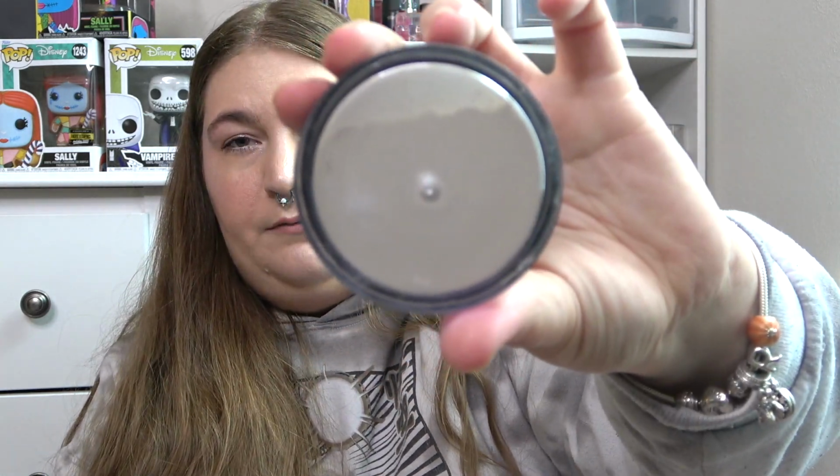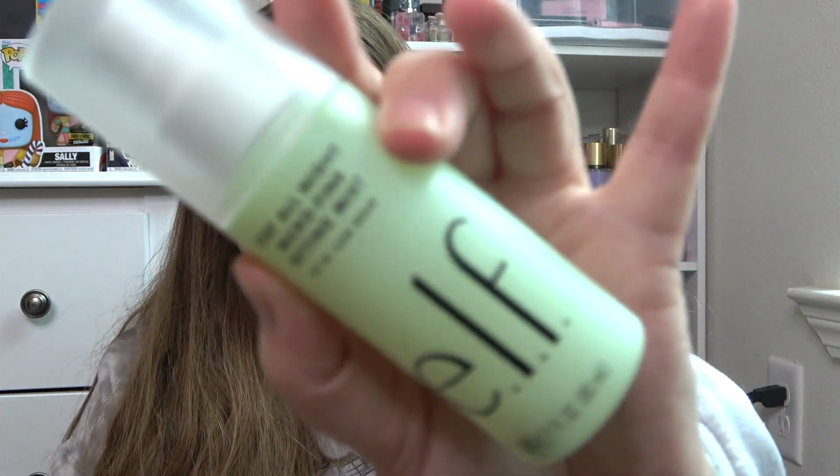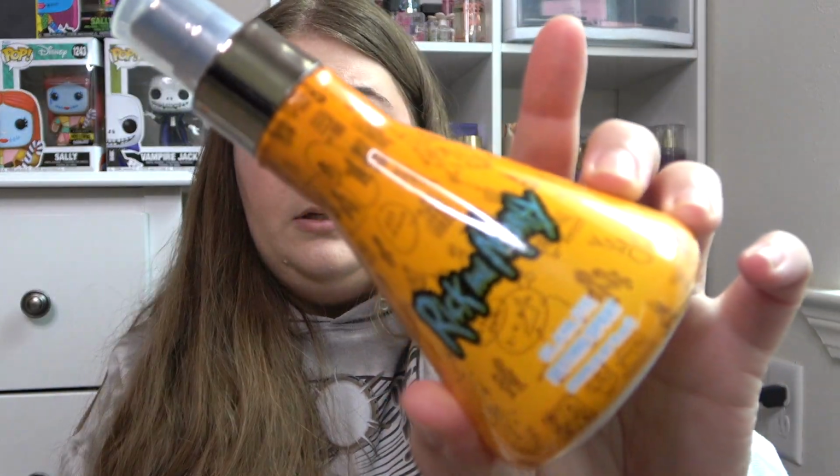So there's the concealers. The setting powder I'm using is the e.l.f. Halo Glow, and that's how much I have left. I've only used it like twice. The setting sprays I have are the e.l.f. Stay All Night Microfine Setting Mist and the Glamlite Rick and Morty setting spray.